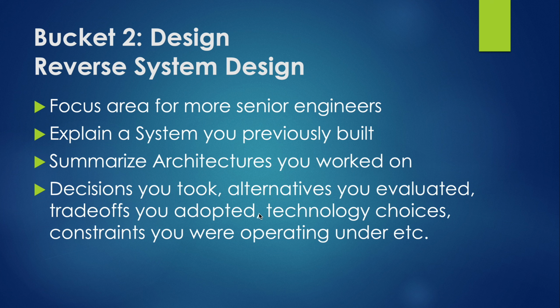So next, another type of interview that I've encountered is reverse system design. It's again for more senior engineers, but here they ask you to present or explain a system you previously built or worked on, right? So you summarize the architecture that you worked on or built. Here you really need to focus on what you did. If there was an existing architecture and you built on top of that, explain that. Or if there's something you built from scratch, provide that.